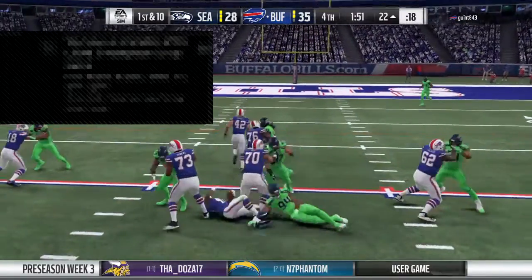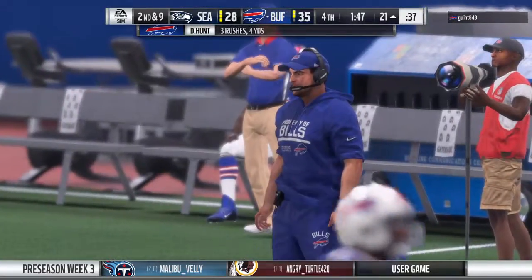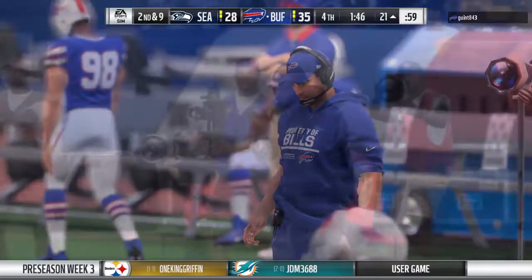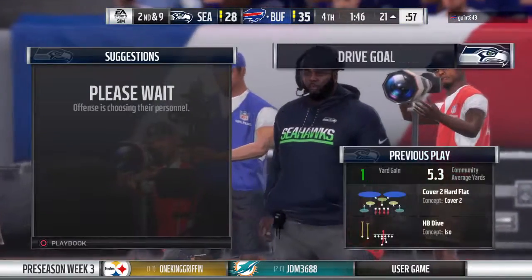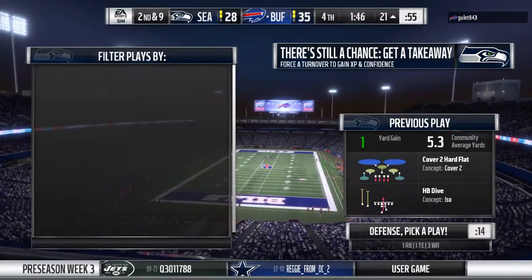Now it's Hunt, and he'll be taken down near the 20 at the 21. Just a yard on the pickup there, and it'll bring up a 2nd and 9. Now the defense going to use the first of their timeouts. That'll leave them with 2 remaining. We'll be back after this.